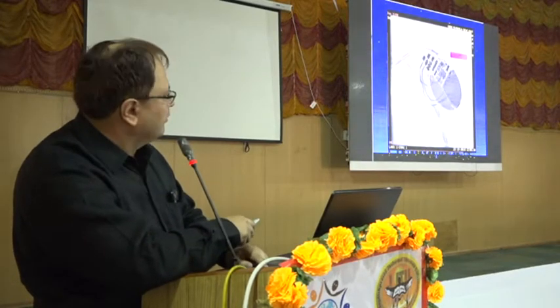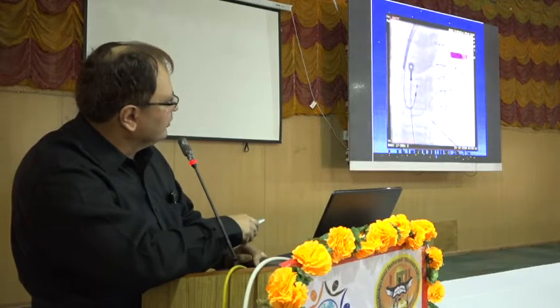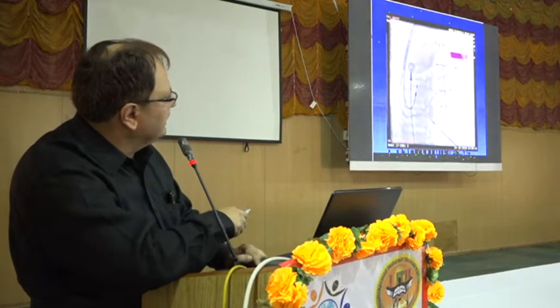We have put here the three wires. You can see one in the RA, one in the RV, and one in the LV. And you can see the AICD also.